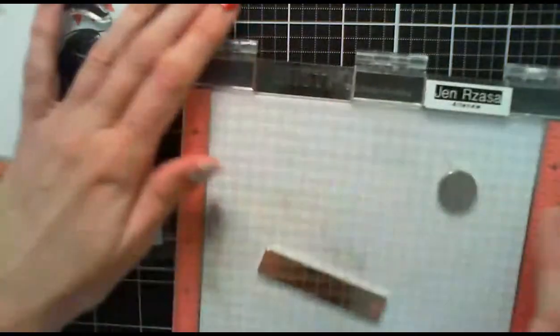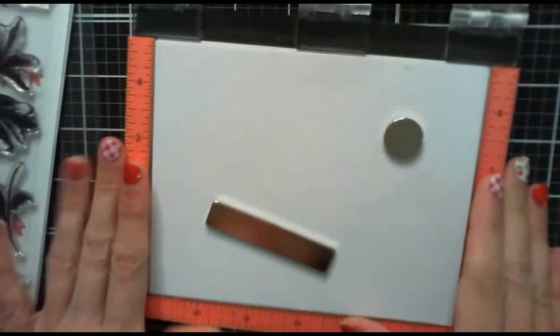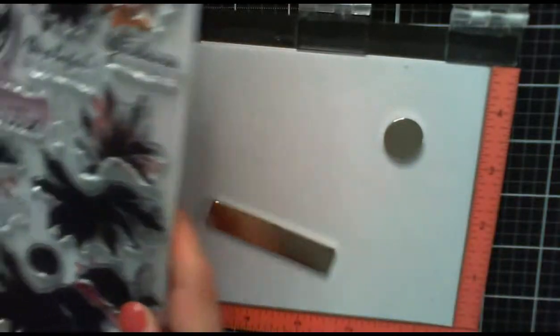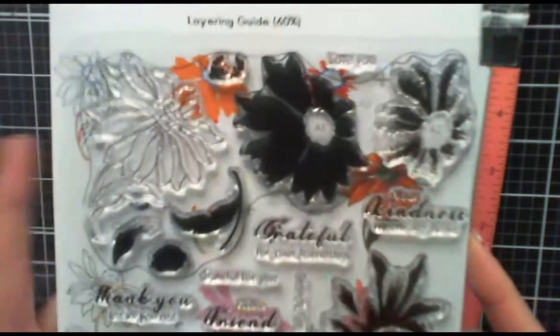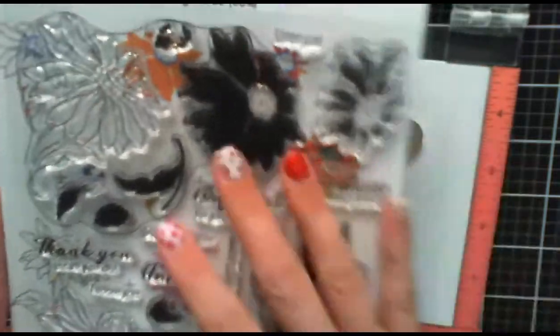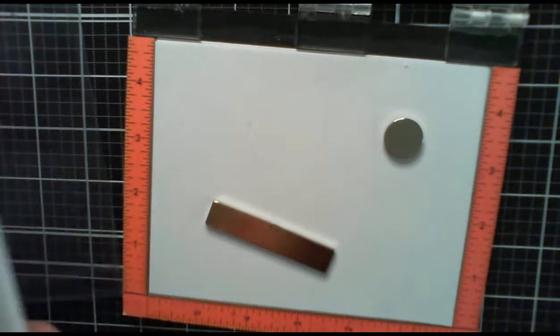All right, I'm just going to be using my mini Misty to help with my stamp positioning, but this one's not too bad when it comes to layering it. It's pretty straightforward. You could definitely tackle this with a regular acrylic block like this. But since I'm live, I like having the extra security of having a stamp positioner here with me.